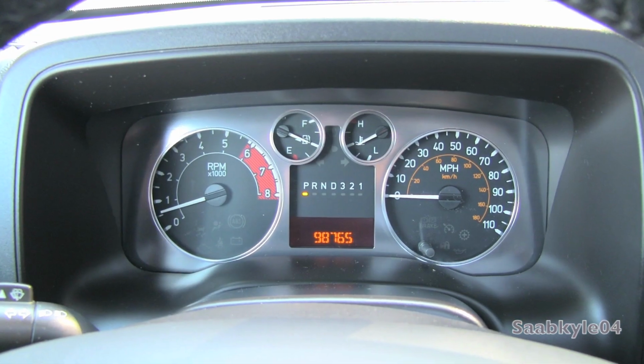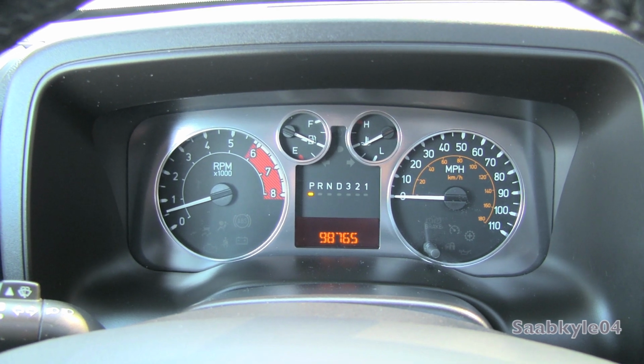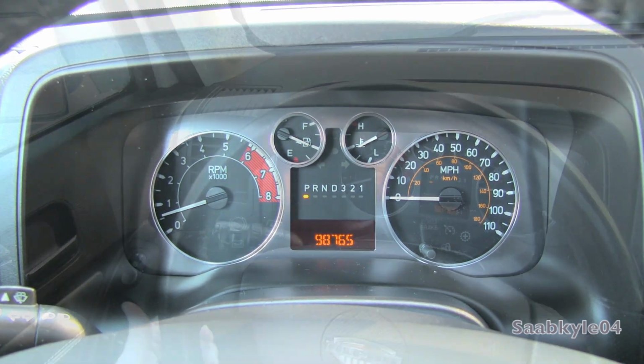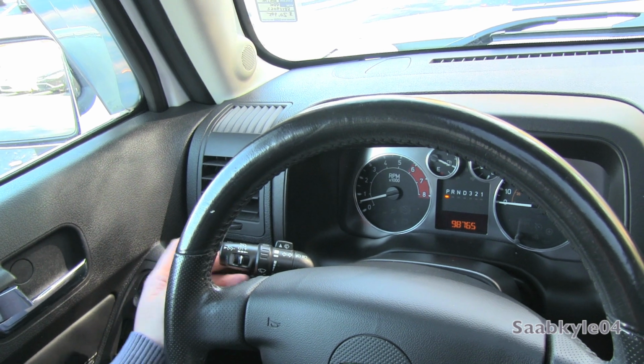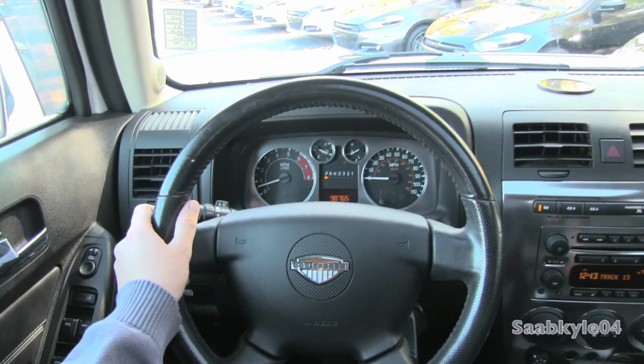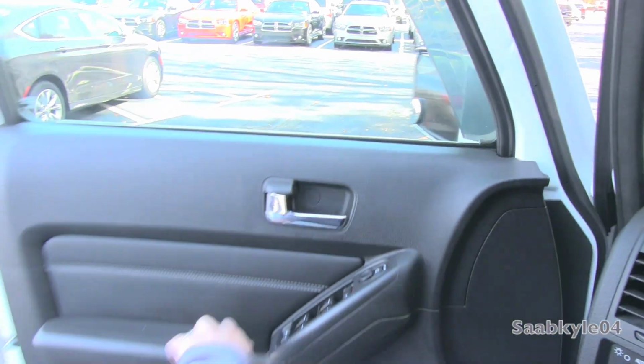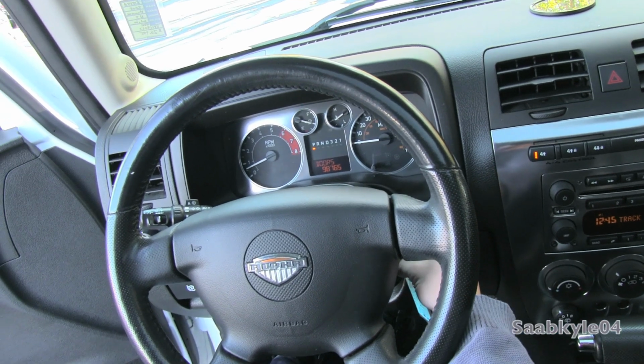The gauges are also simple, with just your essential information being displayed and a silver metallic face like you would find on the center stack. Your intermittent wipers, high beams, as well as cruise controls all located in the left-hand stalk there. Alrighty. We'll go and shut her down.